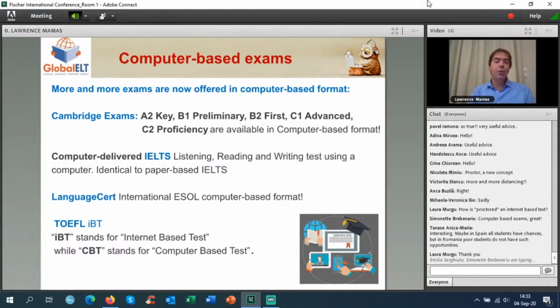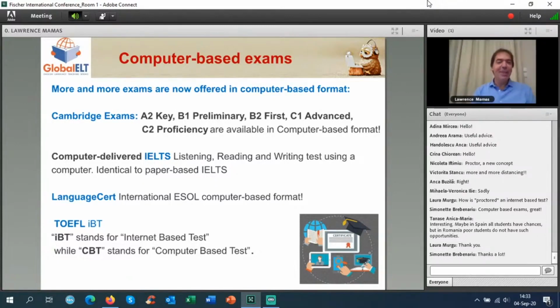But again, as you know, a lot of students now think it's easier if I do something online. It's like playing a video game. Let's take the test in front of a computer screen. It's faster. If your handwriting is not good enough, you type your essay or your email or your letter. So that's an advantage, typing your answer instead of writing. So we forgot how to write. We always type. So that's an advantage for students with bad handwriting.